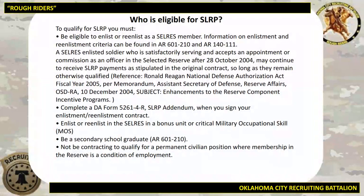So who is eligible for the student loan repayment? To qualify, you must be eligible to enlist in the United States Army Reserve, meeting all the criteria in AR 601-210, or be able to re-enlist into the Army Reserve, meeting the criteria in AR 140-111. As a Selected Reserve enlisted soldier who satisfactorily served and accepts a commission at a later date in the Army Reserve, you may continue to receive your student loan repayment.